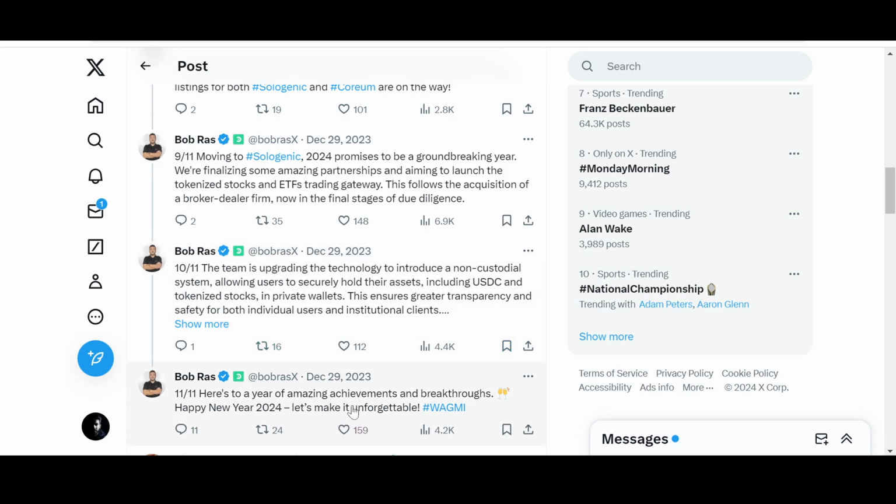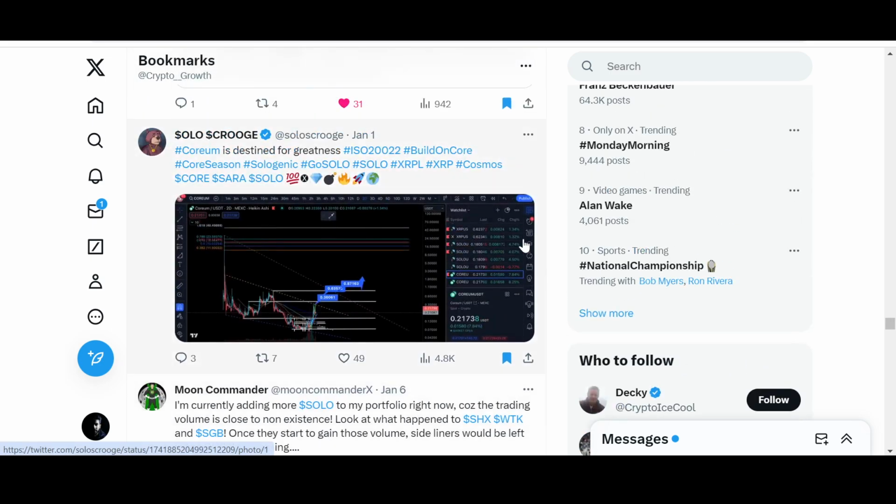Happy New Year 2024. Let's make it unforgettable. So, guys, what do you think? What do you think would be the prices of Coreum and Sologenic come end of 2024? According to Bob Ross, there are going to be a lot of catalysts to appreciate the price as well as further developments, guys. What do you think about that?